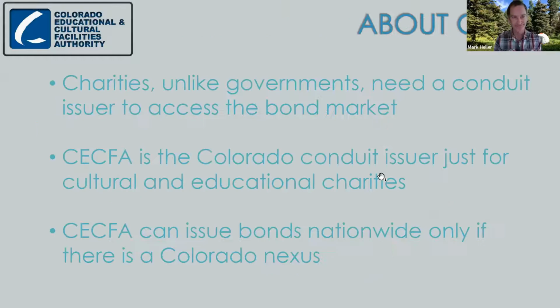Next slide, please. The reason SECFA gets involved in these kinds of things is that charities, 501(c)(3)s, unlike a local government, need somebody like us to issue bonds. Any other local, state, or federal government can issue bonds all by themselves. You see those elections. Will talked about some of those elections, but charities need somebody else to access the bond market. For Colorado, we are the entity designated by our legislature to issue bonds just for cultural and educational charities. We can do that nationwide as long as there is some sort of Colorado nexus. I'll talk about the Nature Conservancy's projects as a way to illustrate that. Next slide, please.